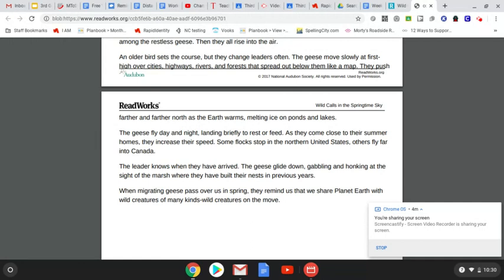The geese fly day and night, landing briefly to rest or feed. As they come close to their summer homes, they increase their speed. Some flocks stop in the northern United States, others fly far into Canada. The leader knows when they have arrived. The geese glide down, gabbling and honking at the site of the marsh where they have built their nests in previous years.